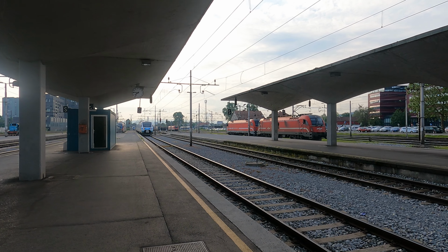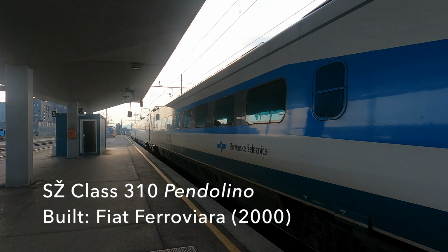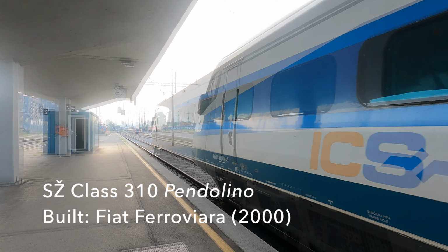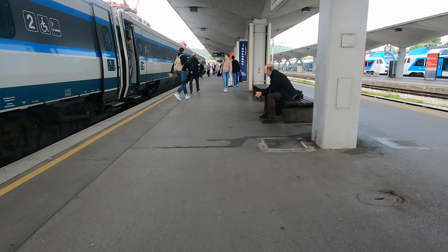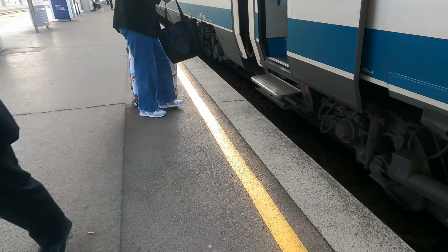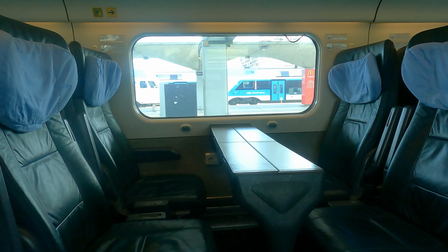And here's our Class 310 Pendolino completing its inbound working from Maribor. Well, it looks pretty good in the SZ blue and white, even though it's now 24 years old. Climbing up the steps and into first class, I need not have worried about getting a seat. There's a lot of them, and I must say, looking at the seats, they seem pretty good.